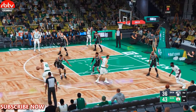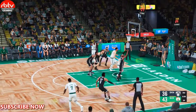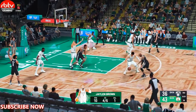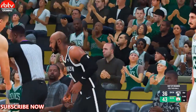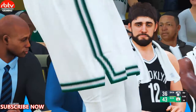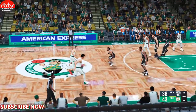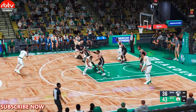Pritchard passes to Horford. Brown outside. Rebounded by the Nets. Might take them a little while to find their stride here in the second half. Only 1-for-4 so far. Just need to calm down, play their game. And it's out of bounds. They say it was last touched by Carter. Celtics leading by 7. Just over 2.5 minutes gone by here in the second half.